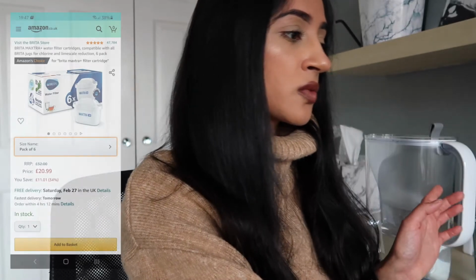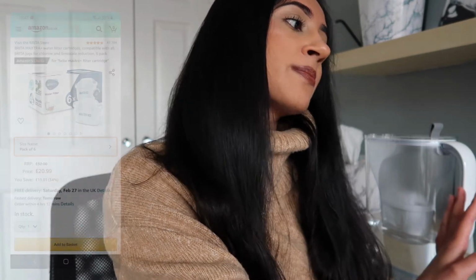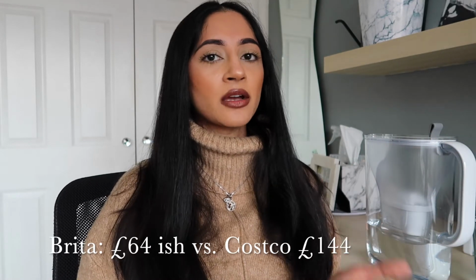Now with this one I do get one filter free, but if we just go on the Brita store section of Amazon and I look at the Maxtra Plus filter, so that's the one that goes in this bottle, and you can obviously bulk buy. So if I were to buy a box of 6 today, that would cost me £21, so that is £3.50 a month, or in a year £42 for filters for this jug, and it was about a £20 purchase one-off versus the £144 for getting bottled water.